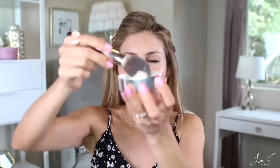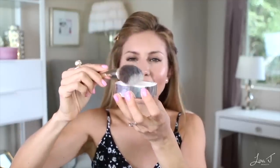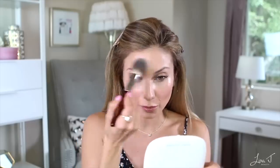So I'm going to go in with my 104 tapered powder brush by BK Beauty. I'm going to load the brush up, but then I'm going to take the lid and press and tap off excess powder because I really don't need a lot of powder. I'm all about using just what you need, especially when you're using a luxury product. You don't want to use more than you need.